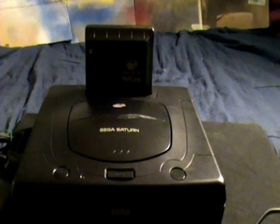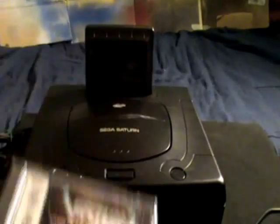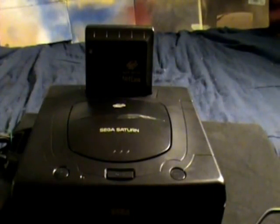I got lucky and got a cheap copy of Virtual On. The copy of Virtual On that I have, the Netlink playable copy, comes in the standard jewel case, and this, along with Sega Rally Championship, were packaged with the Netlink itself. So if you look at the disc, it says right there, not for resale. So this was packaged in with Netlinks when they first came out to get people to buy it. So there's the 5 pieces of software.